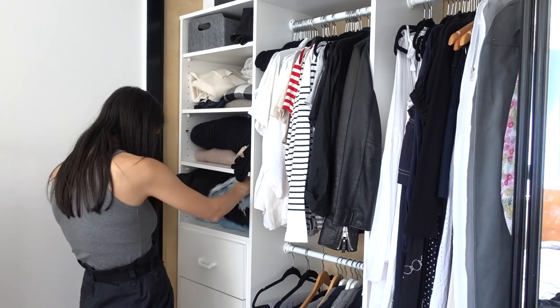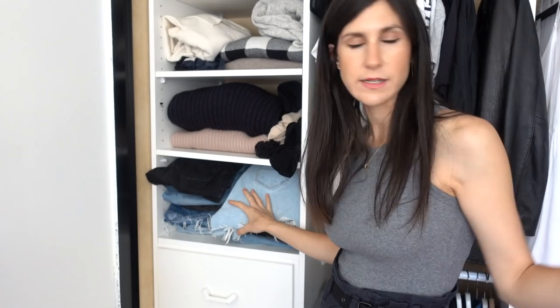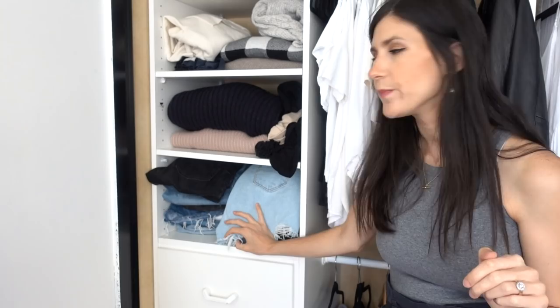Then I want to sort out my denim, which, so yeah, this is kind of all my denim that I can fit in here. And I've got literally an entire half of a suitcase filled with jeans. I don't really know how I became that person. So I need to cut it back or at least figure out how I'm going to store everything. So I gotta go through all of these. Hang on, let's move you back a little bit.